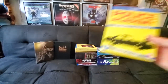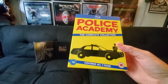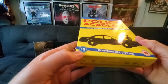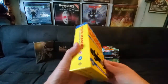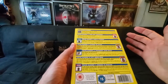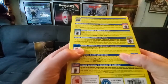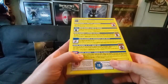Next one up is the Police Academy Collection. I got this, I think, off of Amazon for a really good price, probably like $24 or something like that. And it's all 7 movies. It's got that 15 on it, but it is all regions, so you don't have to worry about that. So it's got all the films: Police Academy 2, Their First Assignment, Police Academy 3, Back in Training, 4, Citizens on Patrol, 5, Assignment Miami Beach, 6, City Under Siege, and 7, Mission to Moscow, which I still have never watched.